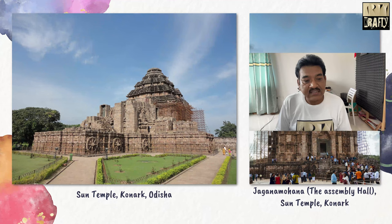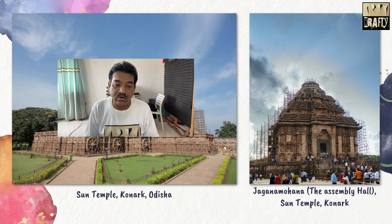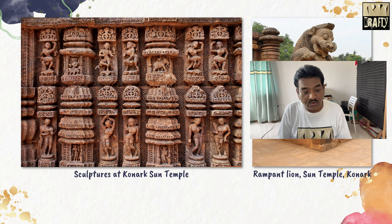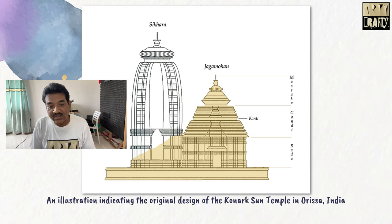The left side of the picture depicts a picturesque view of Konark temple. The right side is the Jagan Mohana or assembly hall of Konark Sun Temple. The left picture is the highly ornamented wheel and the right side picture is the sun god. In these two pictures, the left side is the view of sculptures of Konark and the right side is the picture of a rampant lion. This is an illustration indicating the original design of the Konark Sun Temple.